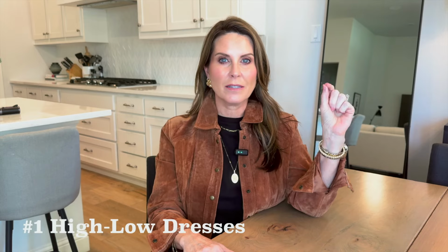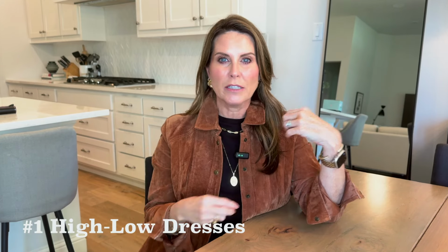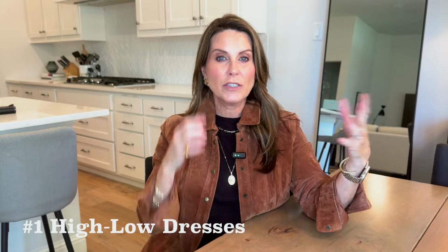Trend number one that needs to die, high-low dresses. I don't understand what the point is. Did they run out of material? I used to have several of these. So I'm making fun of myself, of course. But I got rid of them because I never understood what they were.